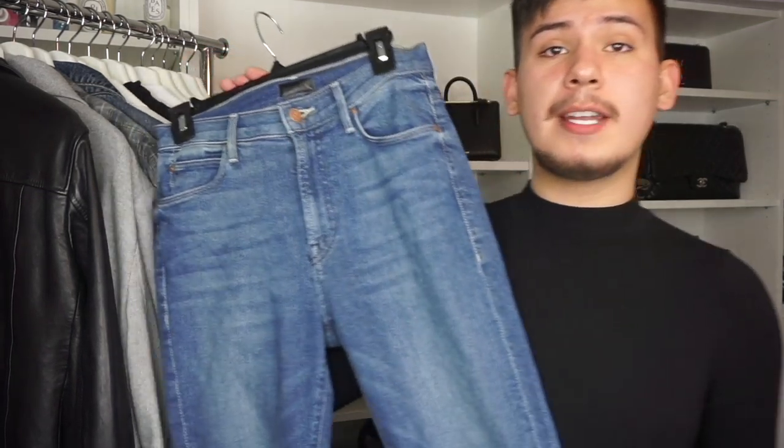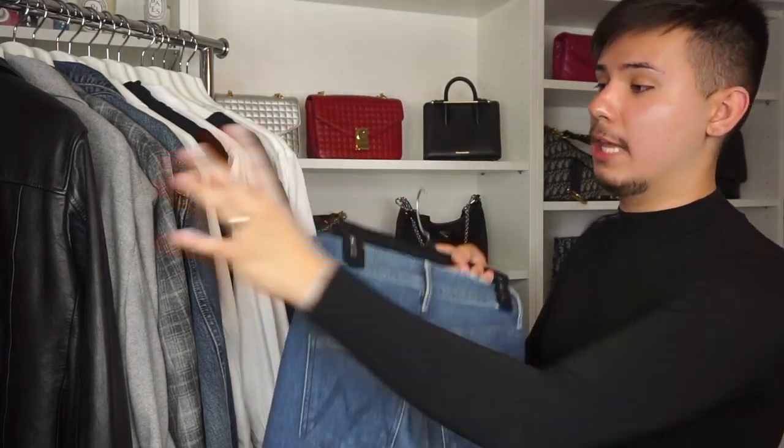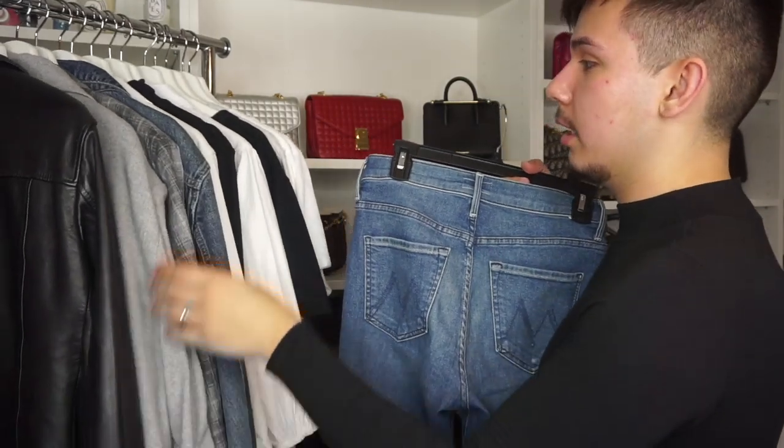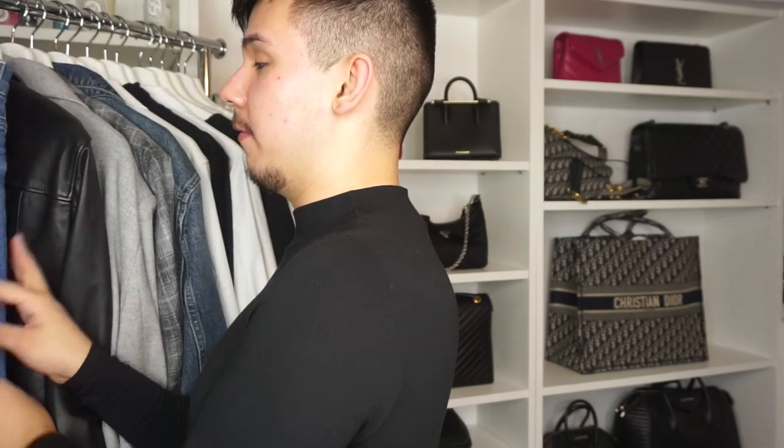So for me, definitely the blue denim is going to have to be mentioned, and it will go with the leather jacket, it will go with the blazer. You can wear it with all these tops right here. So for me, the blue jean is definitely going to go.